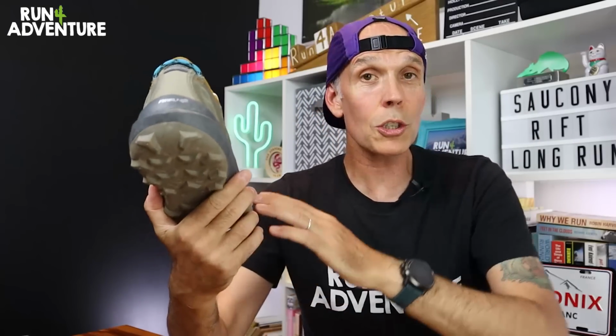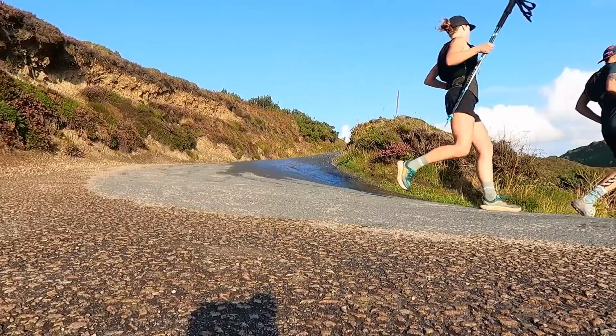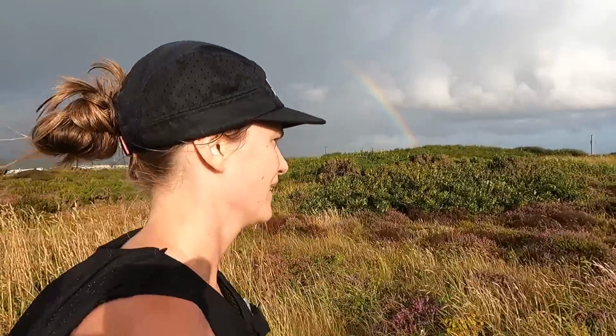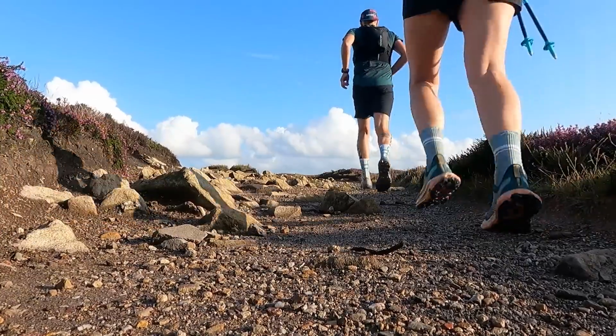rocks. We also got some gravelly loose trail, we had wet and dry tarmac, and on the way back from the run we had a heavy downpour, so we even had some puddles to run through and a bit of mud out on the trails, and the Rift took it all in its stride.